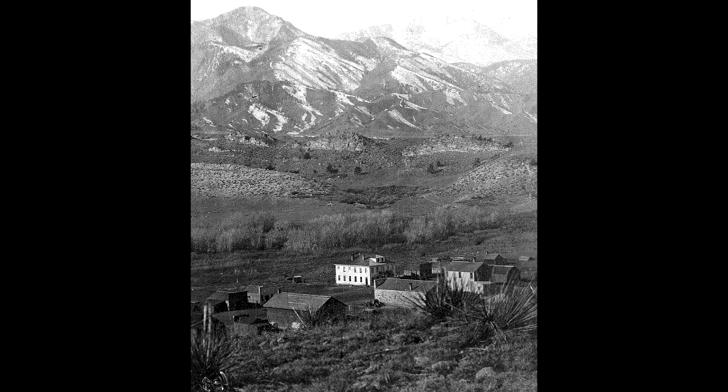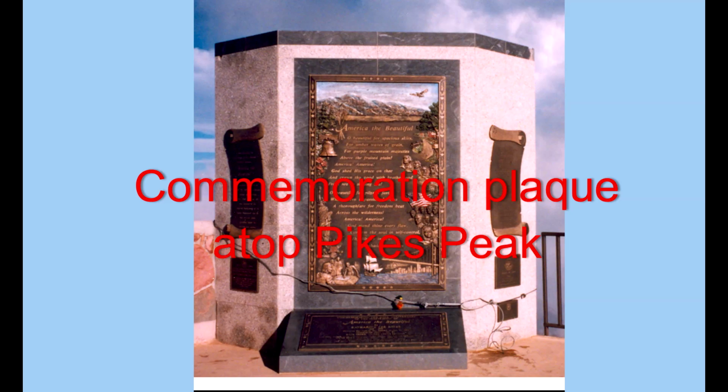The view from Pikes Peak and the memories of other things she witnessed along the train ride across America inspired her to write a poem. In 1910, the poem was published as a song. You've probably heard of it. It's called America the Beautiful. Okay, back to the video.